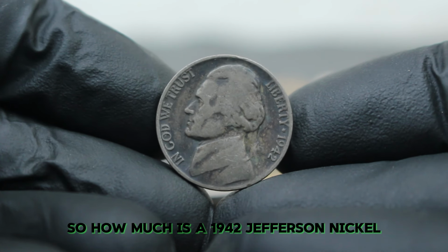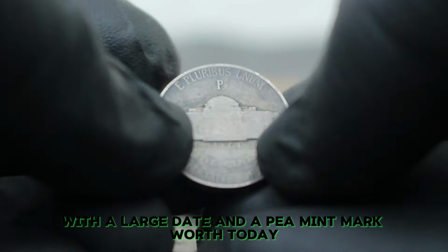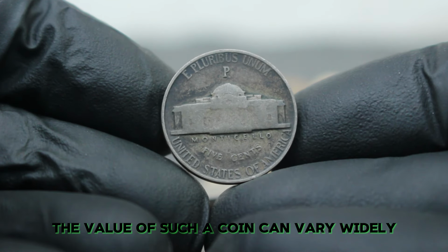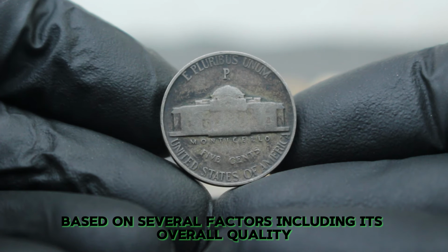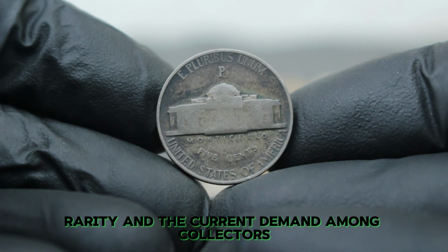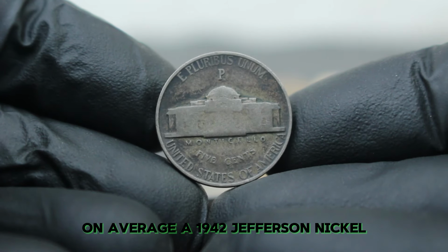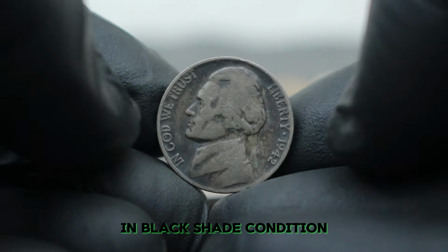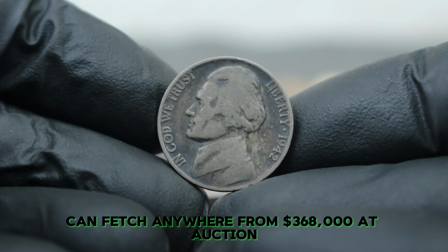So, how much is a 1942 Jefferson nickel with a large date and a P mint mark worth today? Especially in black shade condition, the value of such a coin can vary widely based on several factors, including its overall quality, rarity, and the current demand among collectors. On average, a 1942 Jefferson nickel with a large date and a P mint mark in black shade condition can fetch anywhere from $368,000 at auction.